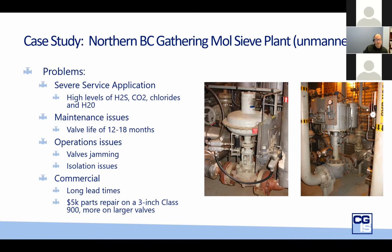As a result of the high H2S content and the resulting partial gas pressure, we needed to select Hastelloy C276 for the ball and stem. So in certain high sour, high chloride applications, because of the seat supported design, we have to use a full ball made of an exotic alloy and a solid stem.